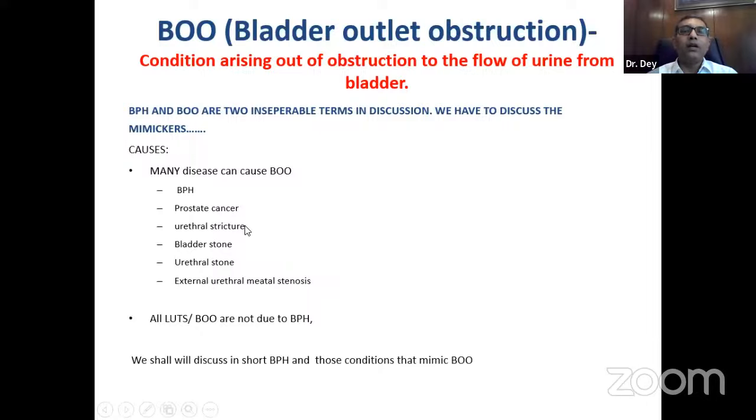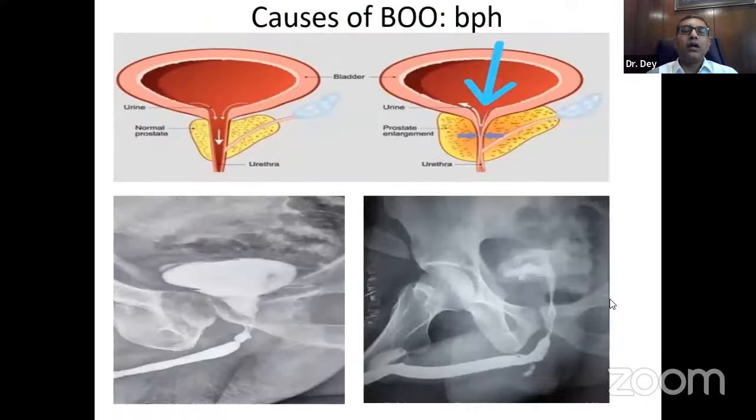This is a very important part of treating BPH: knowing that other things can cause symptoms very similar to BPH. That's why I'm stressing this again and again. We shall now discuss in short BPH and those conditions that may cause bladder outlet obstruction. If you see this simple diagram, this is the bladder, this is his urethra, and this is his prostate. As you see in this retrograde urethrogram, his prostate is open, but his urethra is blocked. He will come to you with the same symptoms: poor stream, straining, frequency, nocturia.